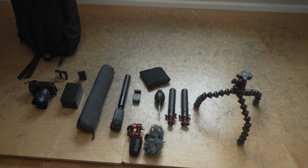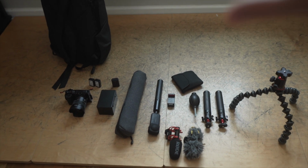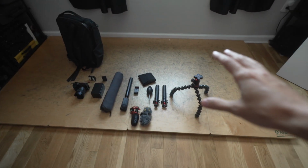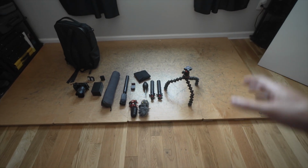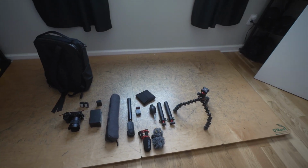I also figured I'd show you what I bring along when I go into the city or shoot off-site, when we're not in this studio. This is the stuff that I'll bring with me. It's all built for portability, ease of use, quick, easy setup, nothing too crazy. For anybody trying to make dance videos, I'll show you some of the things I bring and what has helped me in the years doing this.